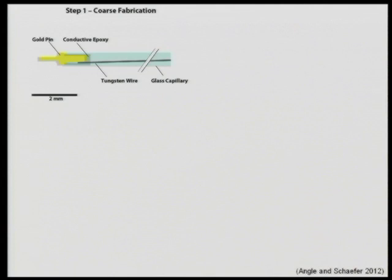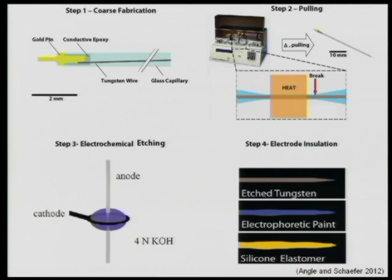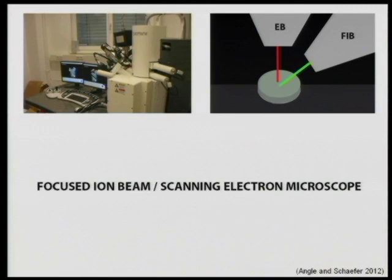We put a tungsten wire into a conventional glass capillary, glue the wire in the back with a gold pin, and pull the capillary similar to a conventional microelectrode. Then I etch the tungsten to a very sharp point, sort of a microscopically sharp point, and insulate the entire thing. I then take the insulated tungsten microelectrode to a focused ion beam.